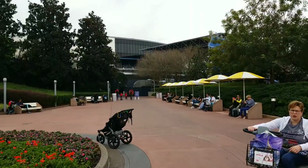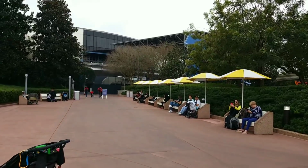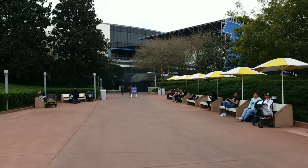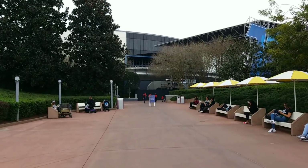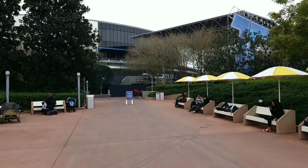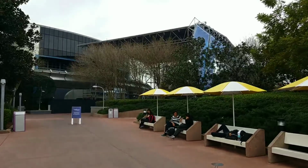World of Motion as well. Test Track was a great replacement for World of Motion, I will admit, but World of Motion was a lot of fun as well. It's just that old Disney vibe, that old sort of dark ride feel, the Omnimover. That's just the stuff that I really love about Disney.